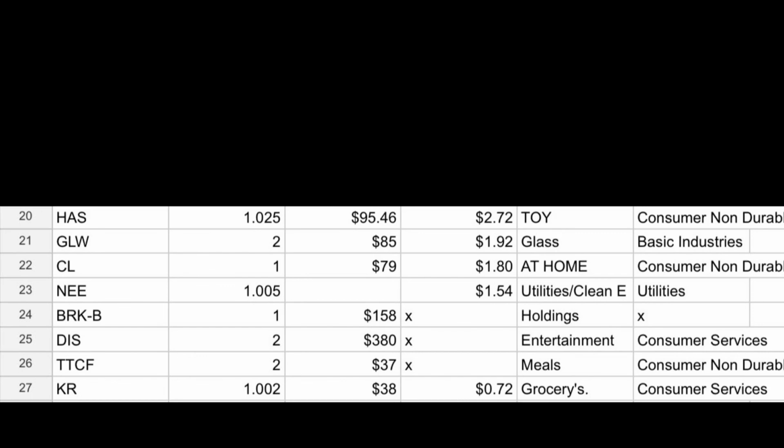Last company on my list is Tattooed Chef, TTCF. I own 2 shares of that. They make plant-based food, if you didn't know. Jeremy from Financial Education is really high on it, so why not pick up a couple shares? I've owned it since January. I've lost about 10% on it so far. But this is a long-term hold. Hopefully they can come out and they'll be at $100 in 10 years. Who knows? That's going to be the end of the video.